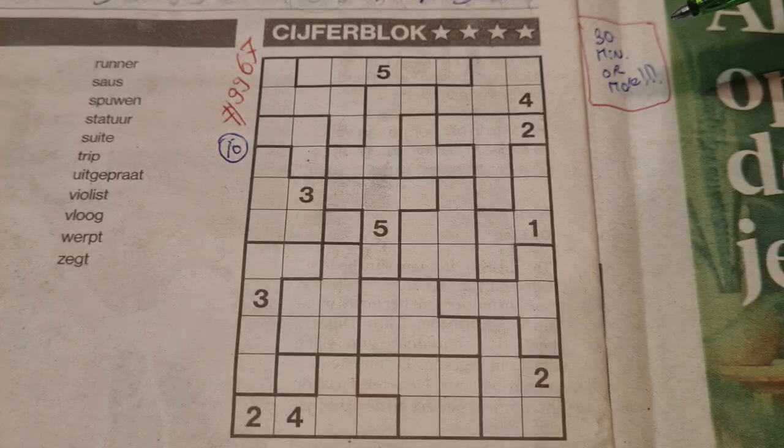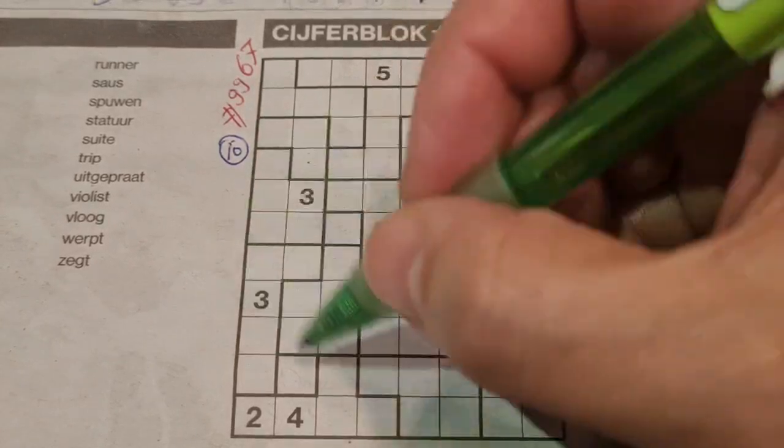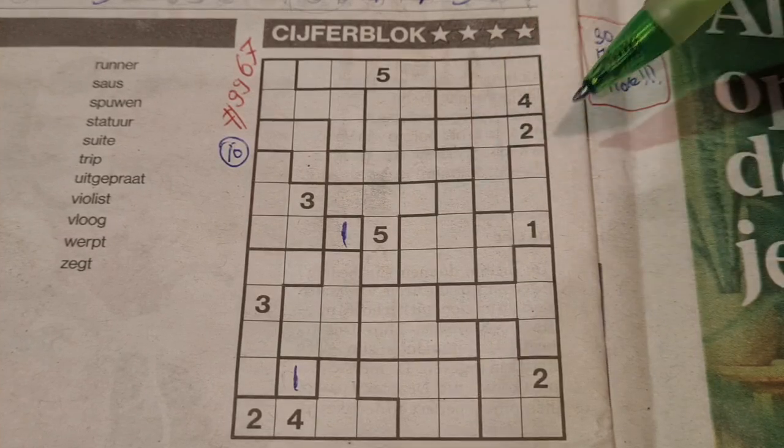So let's get started. First question to you is: can we see here the single box or boxes? Because the single box is always a 1. Here's a single box. There's a single box. Always a 1. Next question: do we have here dual boxes? Contains the 1 and the 2. No dual boxes in this puzzle.